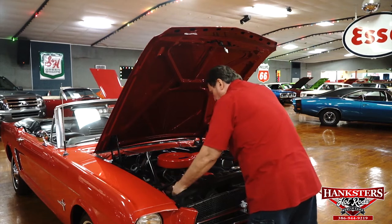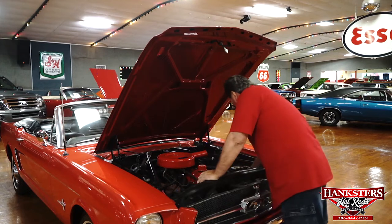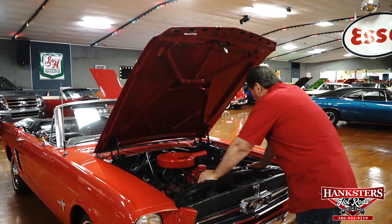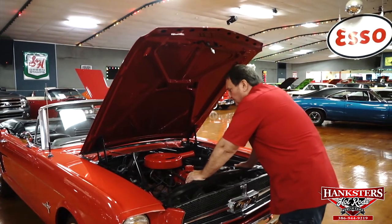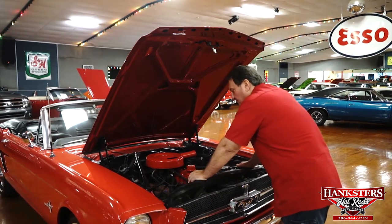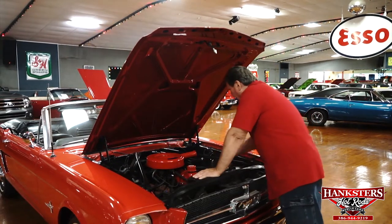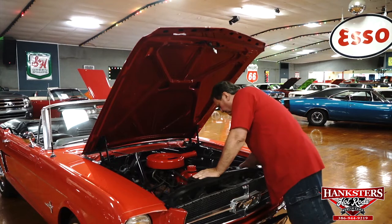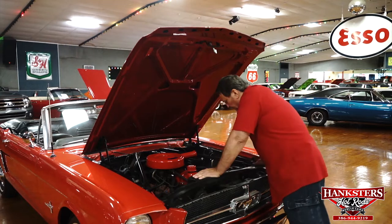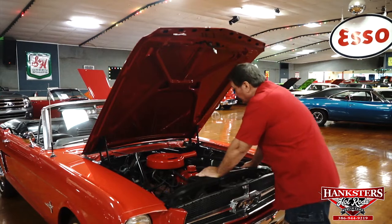New battery, the original type battery hold down for it. New alternator, the original style wiper bag for the windshield solvent. I can see absolutely nothing in this engine compartment that isn't the way it was in 1965 when this car was produced. It has a new filter on the fuel pump, four blade solid fan, new belt. The car is just absolutely as it was in 1965.